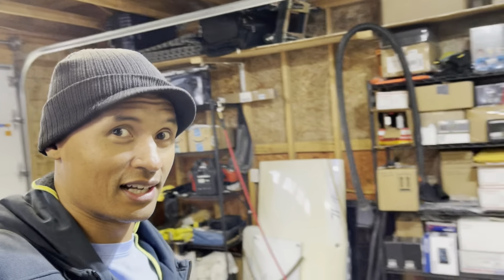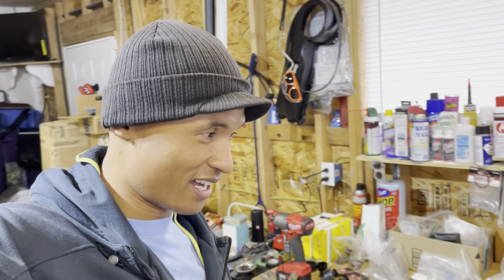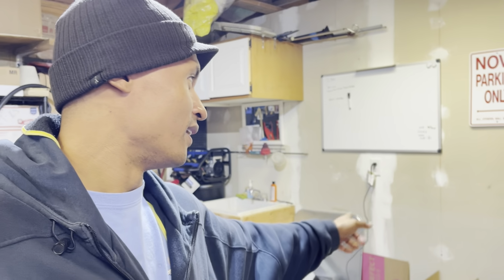So first things first, I gotta clean this dang garage up. It has not been cleaned or touched at all since I put the cars in storage. Since then, as you can see, it has been car part storage, gym storage, pretty much anything and everything you can think of, at least with me, cars and fitness. But now my girl is starting to throw things in here, just everywhere.